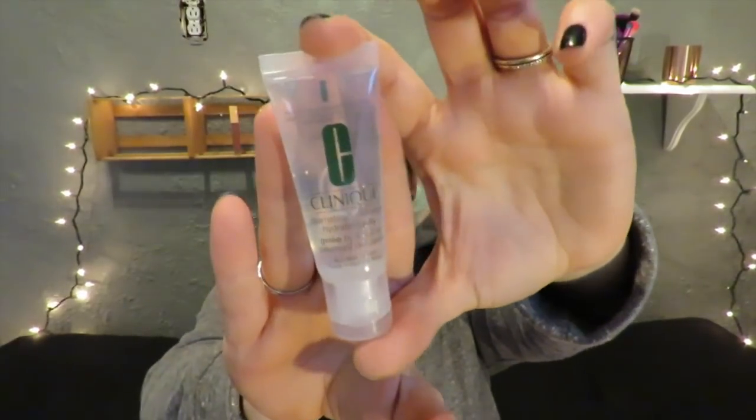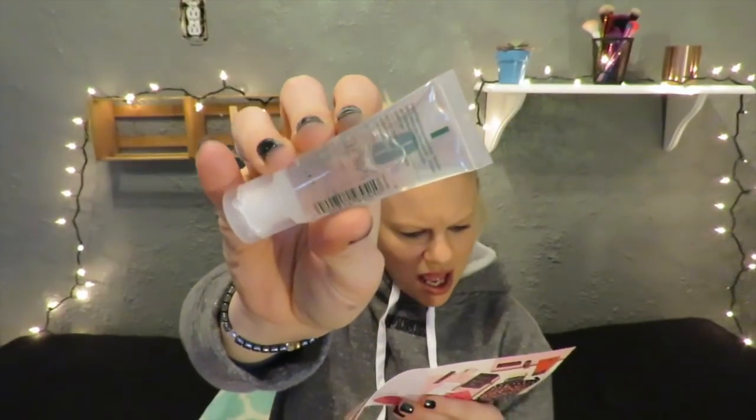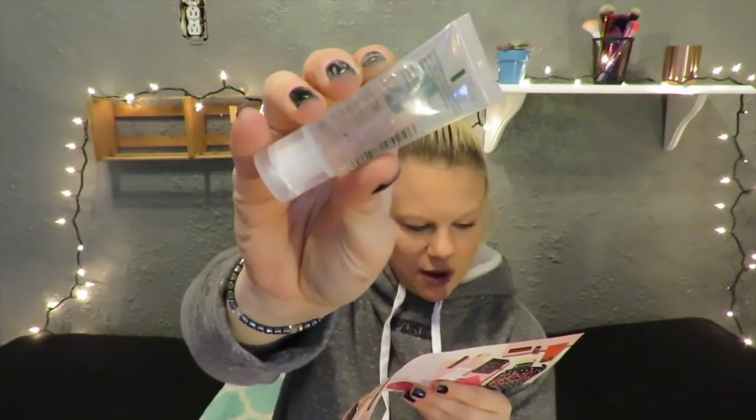Alrighty. The next thing we got is from Clinique, and I do believe that I have received it. I don't know if this was in my last Macy's. This is the Dramatically Different Hydrating Jelly. And here is the little packaging for it. Lightweight and oil-free, this facial moisturizer will keep skin hydrated, protected against pollution for up to 24 hours. And the full size of this is $28.